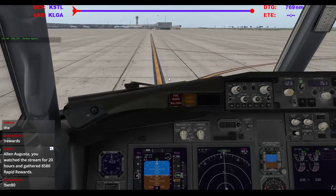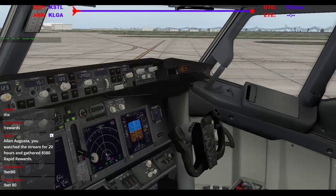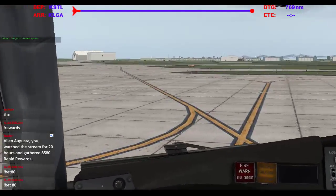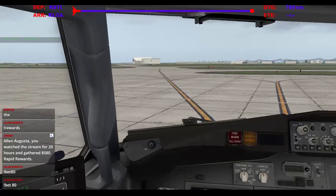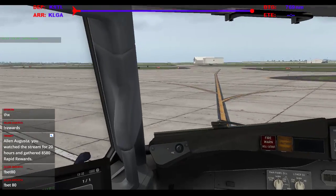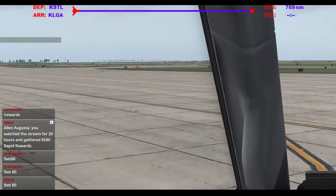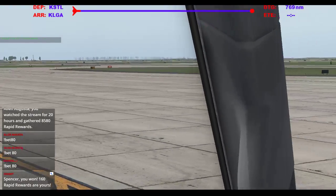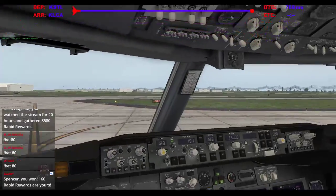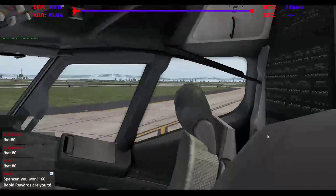Turn right here, exit the ramp, make a left onto Delta, cross 12 left at Lima, that's Kilo, so we'll go up a little bit. Or actually it doesn't really matter, I guess we could just cross at Kilo, just go straight ahead. Or we could go to Lima. It looks pretty much the same. Alright, we're just going straight. We'll cross here. Runway looks clear.